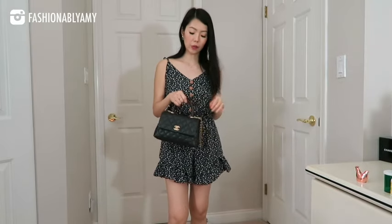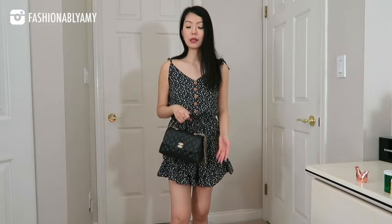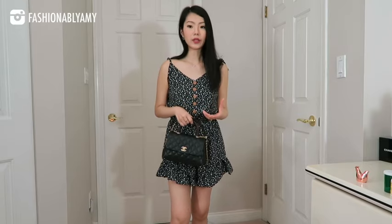I do get a lot of questions about whether you should choose the Coco handle as your first bag, and I don't think that you should. Obviously, it's your decision in the end. But like I said, personally, I would go with a mini flat first. I would go with the Gabrielle second, and then I would go with the Coco handle last, just because the Coco handle is obviously not as versatile as everything else that I own.